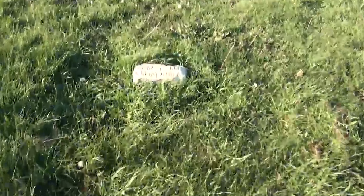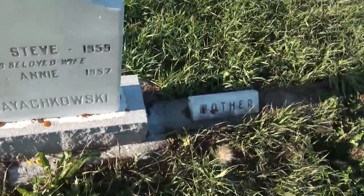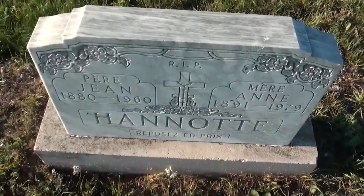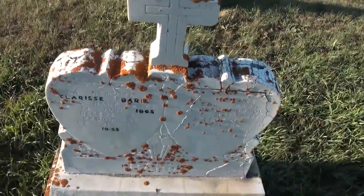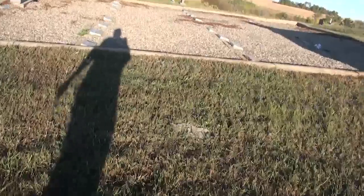Edge. Here's one I might have missed, just to the north. Albert Weiss. Okay, now we're starting the sixth row, heading from the west to the east. Father and mother. Now we're going to end up going back into the second row of all these tombs here together.